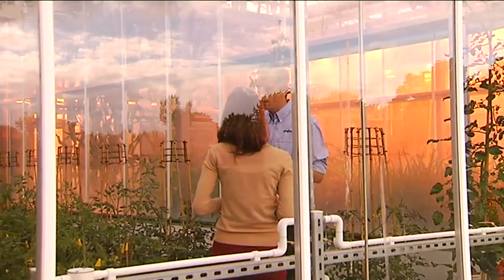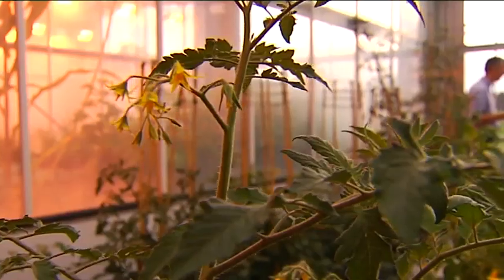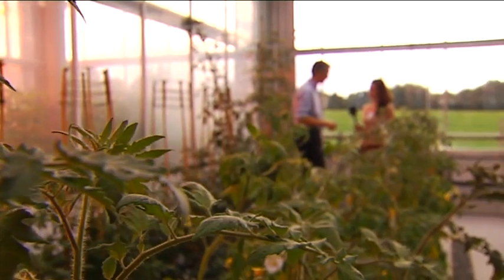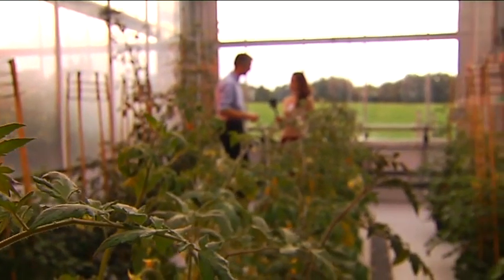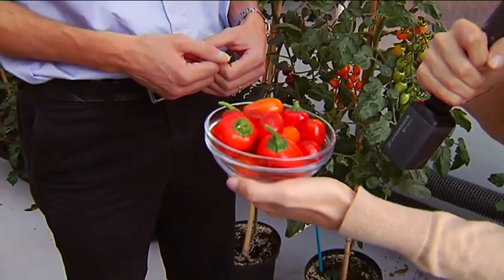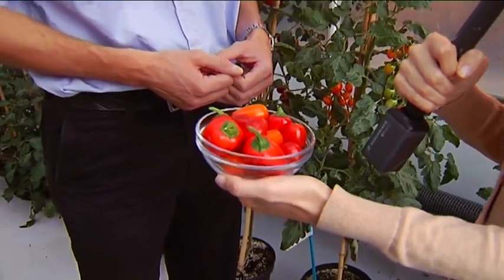Much more intensification in the vegetable business, much more potential to invest in technology because you have a very high value product at the end of the day. Okay, let's take a look at some of the produce that you're developing in here in one of these glass houses. So tell me what it is and how it's different from other vegetables.